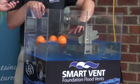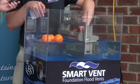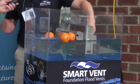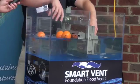And our vents are actually bi-directional, so no matter what side the water is coming from, the vent can swing and hinge and open up either way. And to be ICC certified, you have to be able to pass a 3-inch sphere through your opening.